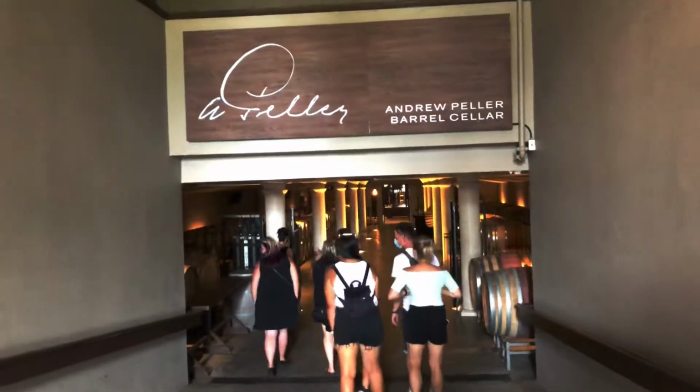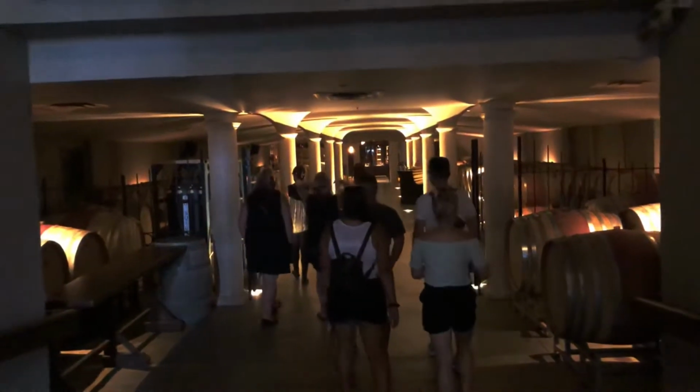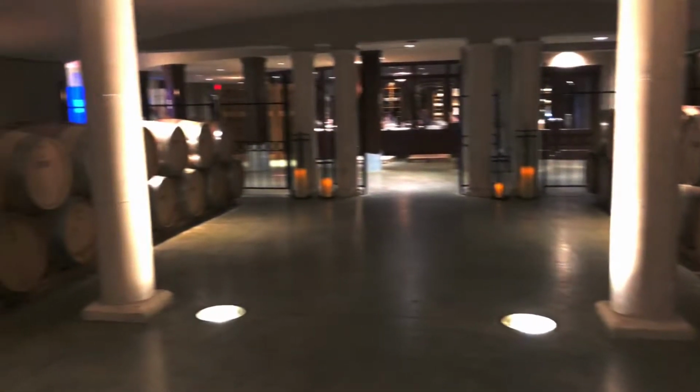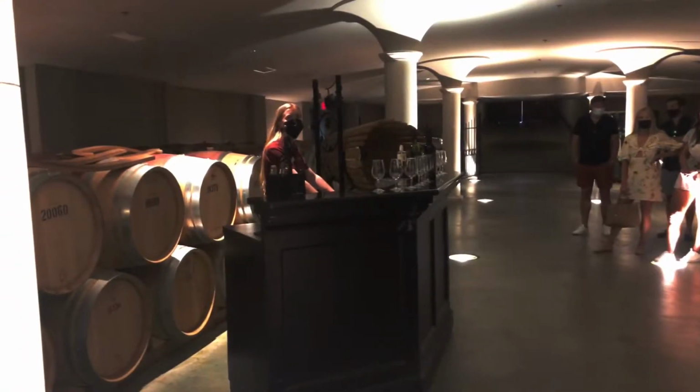A wine cellar provides a fully climate-controlled environment for a large-scale wine collection. The wine cellar is generally constructed at the basement of buildings, constructed out of stone or brick with dirt or stone floors. Our tour manager briefed us on the aging process of the wine in these barrels.